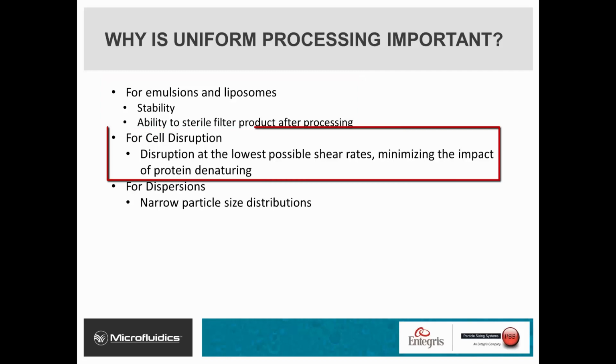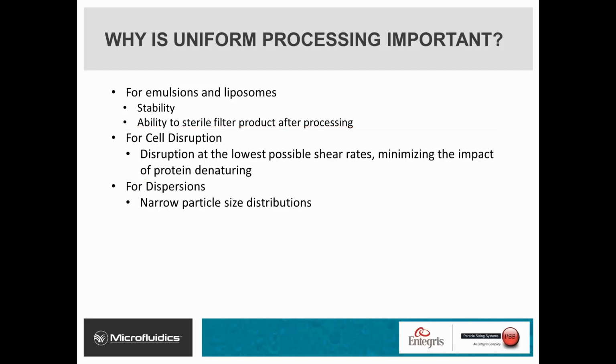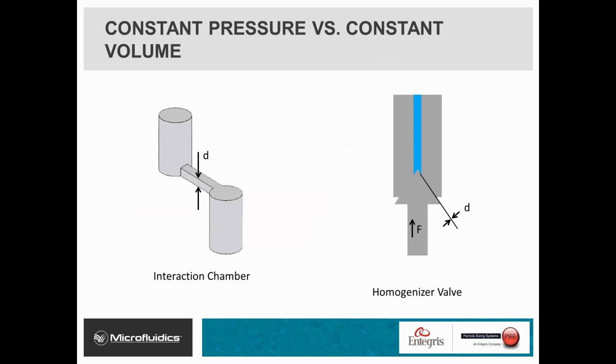For cell disruption, the idea is you want to break as many cells as possible at the lowest energy input. So you can tune the microfluidizer processor to a specific shear rate that breaks the cells at the lowest energy level, and then the proteins that are released are intact and not denatured by elevated pressures or temperatures. And for dispersions, typically people want very narrow particle sizes. For instance, if you're processing an active pharmaceutical ingredient, a small, narrow particle size will have a very predictable delivery rate in the body.